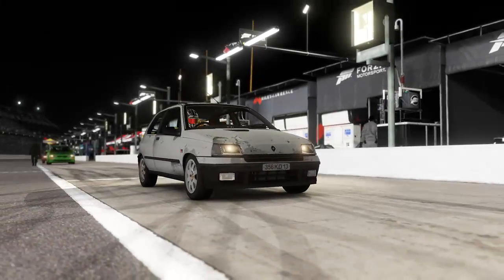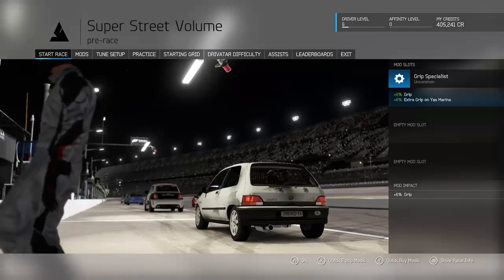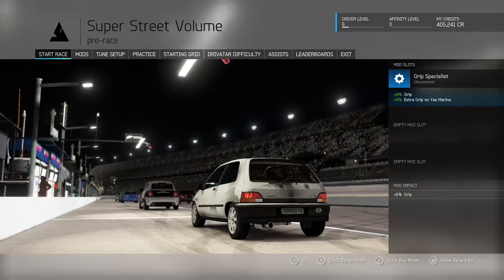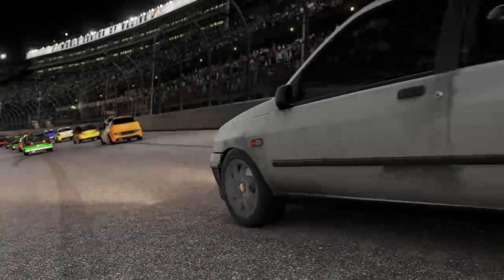It even has a little 90 sticker on the back. I think that's its top speed would be like 90 kilometers an hour or 90 miles an hour, depending if it's right-hand drive or not. So you know what? Let's just get right into it.